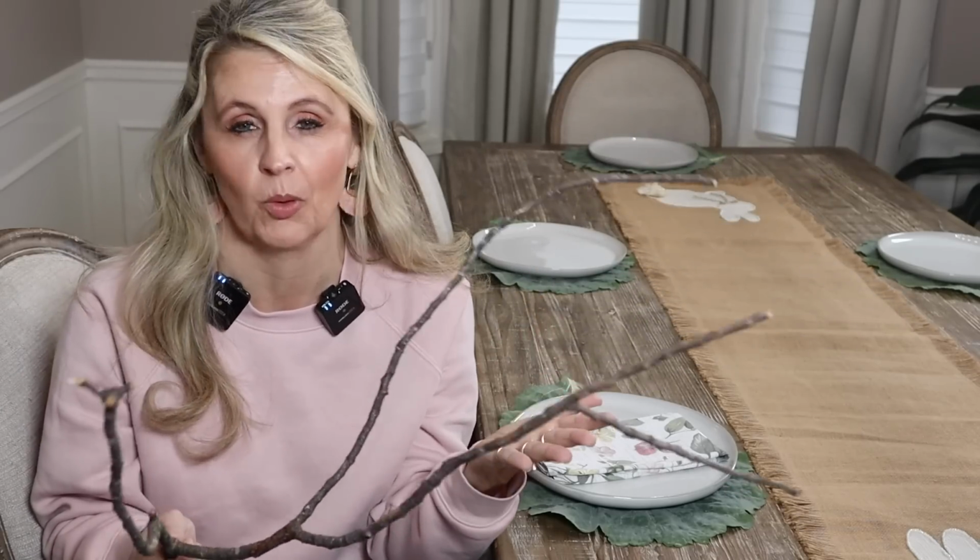So for this next part, you're probably gonna think this is really weird, but hang with me here. I went outside and I got some sticks. So it's been raining here, as it does this time of year. And so I actually went out and got some sticks, and then I put them in my oven on 225 for just like 20 minutes and dried them out so I could use them.